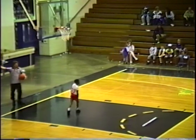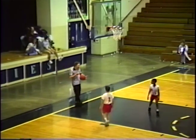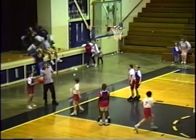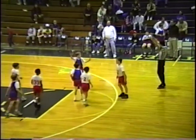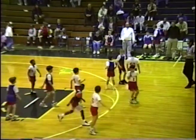The Pacers turn the ball over on the end line. 1 minute exactly to play here in the third quarter. Ball comes in, loose ball, scramble forward, we got a tie up. Our possession in favor of the Pacers.